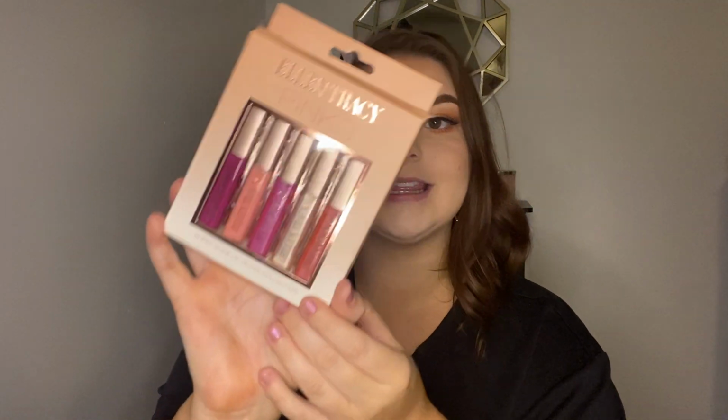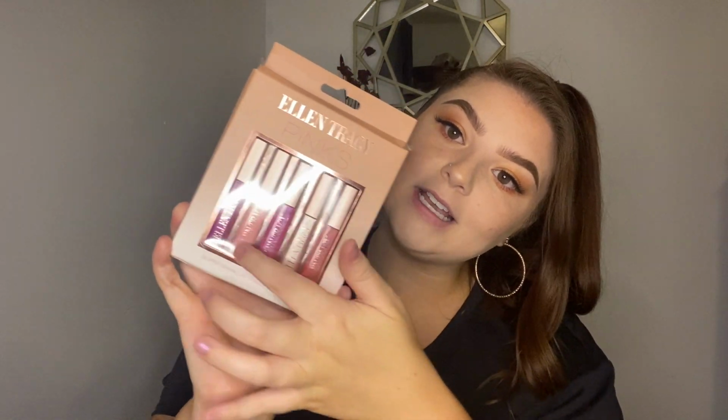Okay, last but not least, I did pick up some lipsticks, and I picked up this packet, and this is by Tracy as well. I think that's what the eyeshadow palette, yeah, it's the same as the eyeshadow palette. And I picked up this Super Shine lip gloss collection, so it looks like this with all of these fun colors. And I love lip gloss, I love lipstick, and I'm super excited to try these.